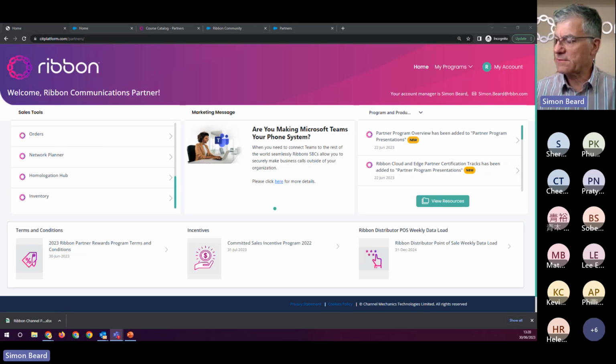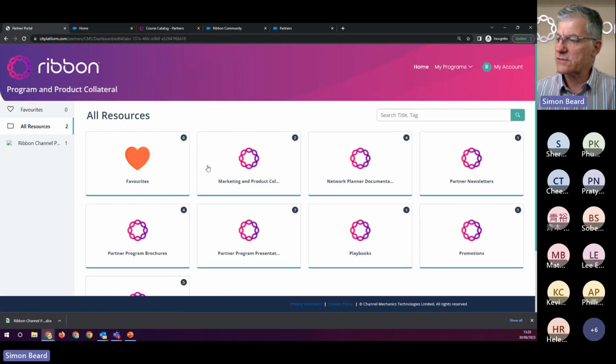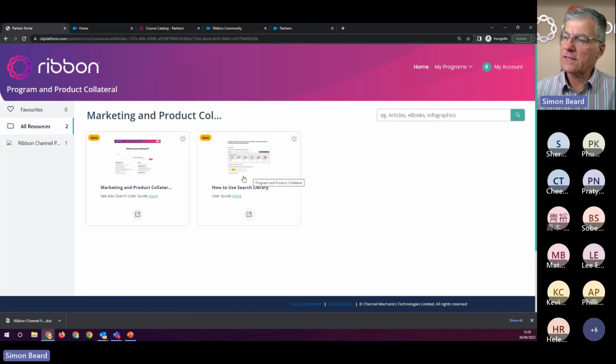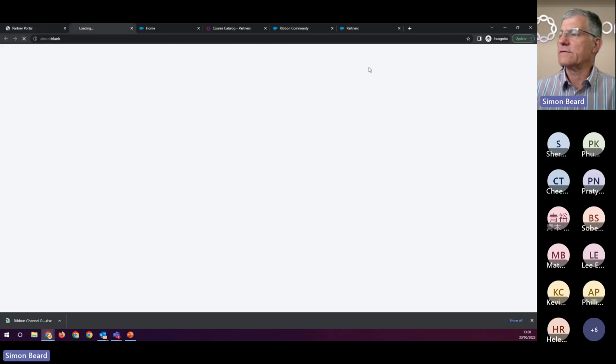Oh, there's one further point I would like to illustrate, which is, if you want to find collaterals, you go to the marketing and product collaterals tile here. Here you'll actually see two documents. One is how to use the search library. So if you go into this one, open that one in a new tab.